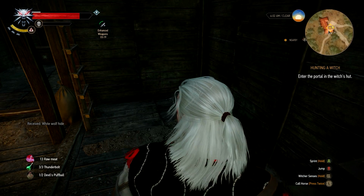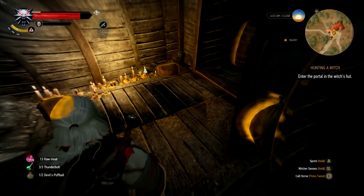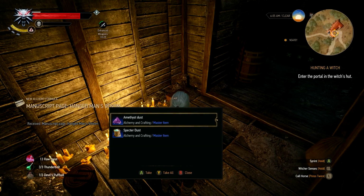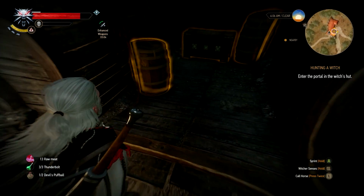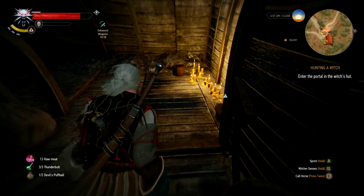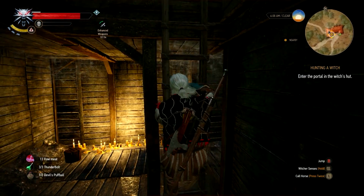Journeyman's repair kit, white wolf hide. More stuff to loot. Crowns. Manuscript, Hangman's Venom. Very good. Dwarven spirits. Okay, that looks like about it here. Let's go back up and we'll go through that portal.